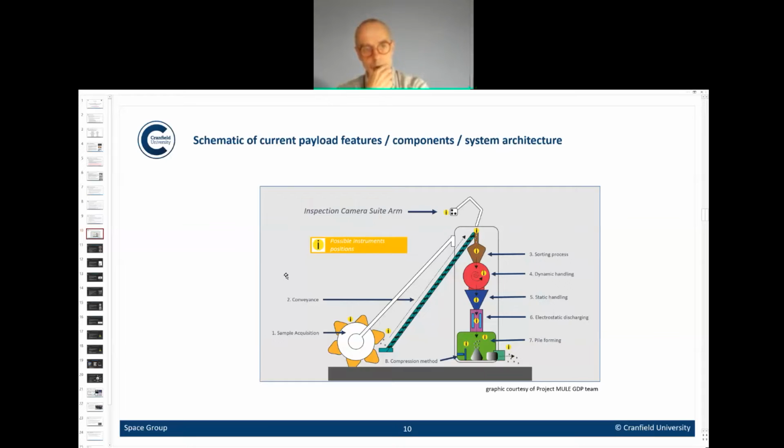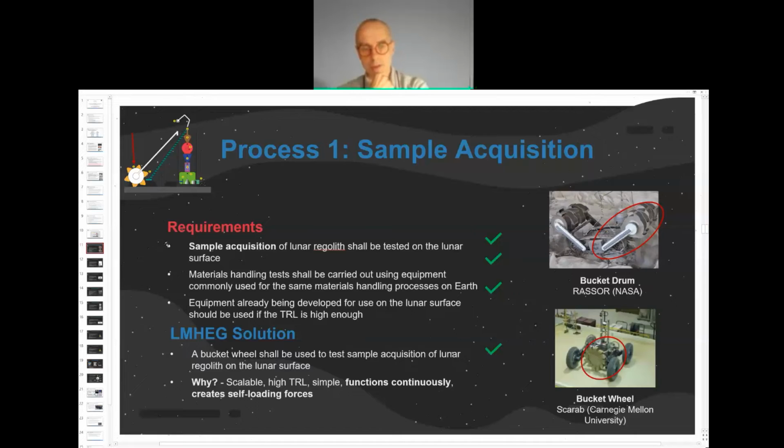So looking at all of these in slightly more detail, these are again slides taken from a recent presentation from the Cranfield MSc project, which I'll come to in a short while and describe in a bit more detail. So process one will be sample acquisition. I won't go through these in great detail, but we're looking to utilise an approach that's already being considered commonly for many lunar surface applications. So bucket wheels as a way of acquiring samples.